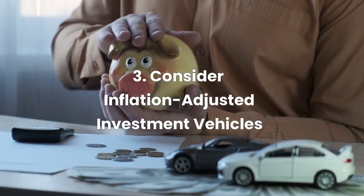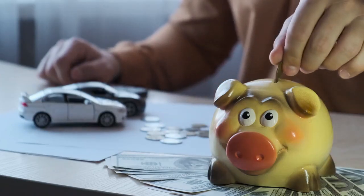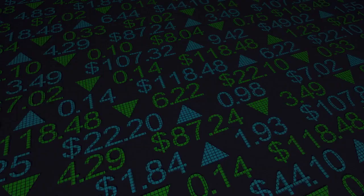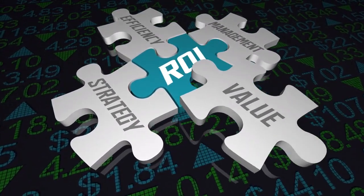3. Consider inflation-adjusted investment vehicles. During periods of high inflation, it's important to explore investment vehicles that are specifically designed to adjust for inflation. These types of investments can help you maintain your purchasing power and potentially generate returns that outpace inflation.